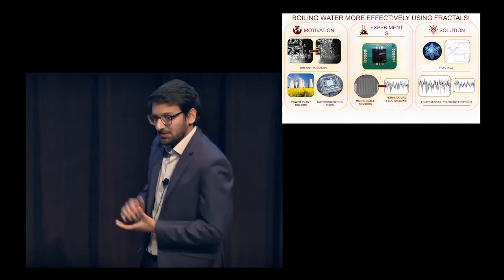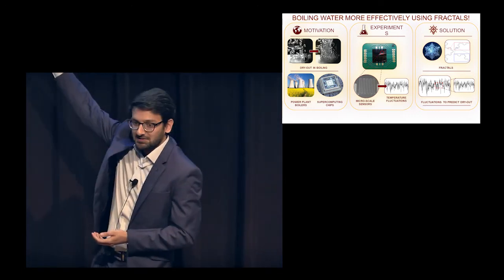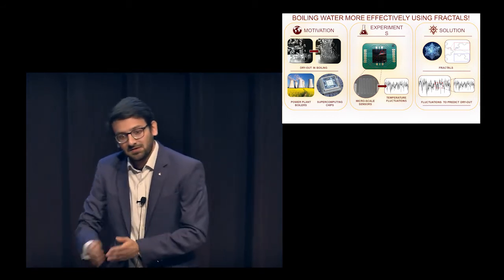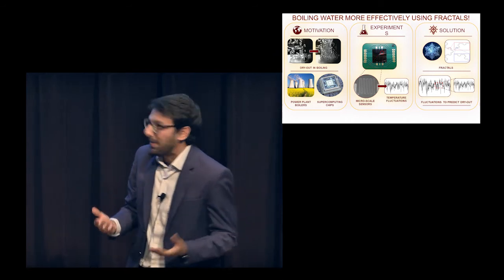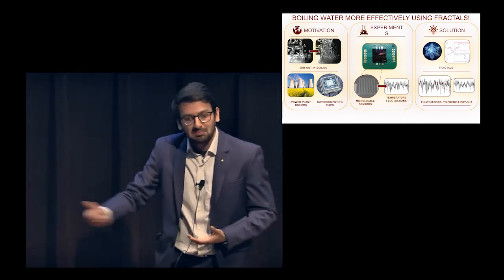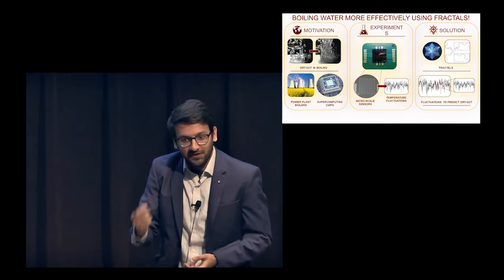In our experiments, we use nanofabrication techniques to deposit microscale temperature sensors like these on such boiling surfaces, and we then progressively bring these surfaces to dry out as we measure temperature fluctuations. We then look for certain patterns in the way these fluctuations behave, which can tell us something about an impending dry out. And the good news is that these fluctuations are actually fractals.